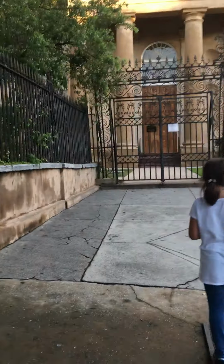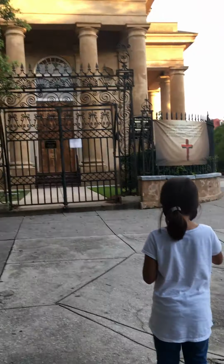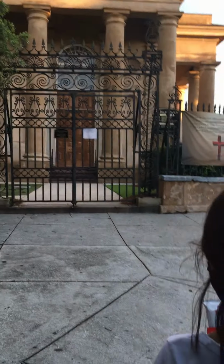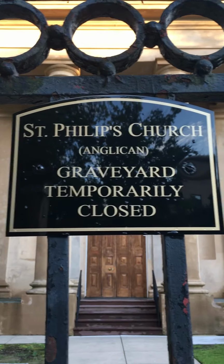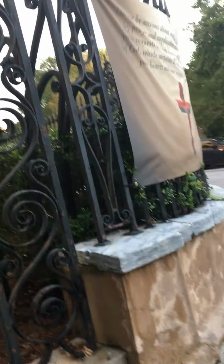Thank God the rain stopped so we get to walk. So we are in St. Philip Church. It's a historical church. So we are in Charleston. Okay, let's walk this way.